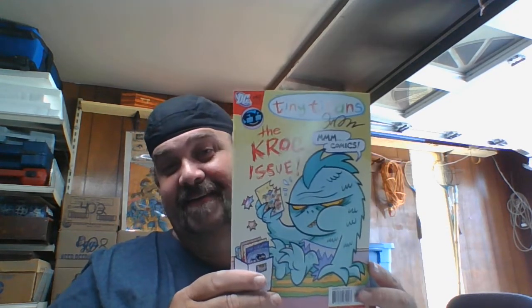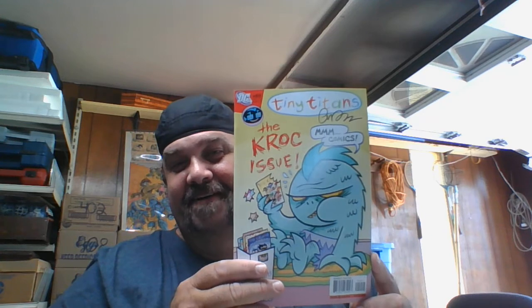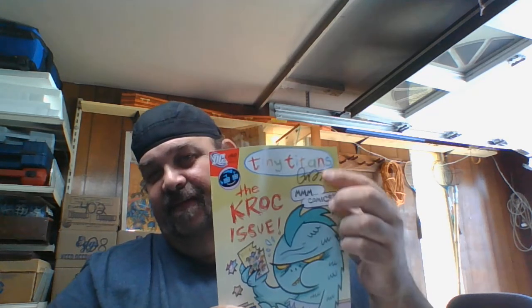I got a couple Tiny Titans that I don't think I've read yet. But I seen this one. I had to get it just because of the Croc. That Croc character just cracks me up. So I'm like, yeah, I'll grab that. It's number 40. And then yeah, Art signs everything for you if you order on his website. And I'm sure if you don't want them signed, you can put in the notes not to sign them.